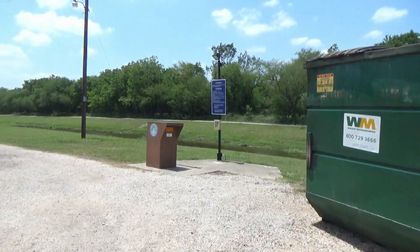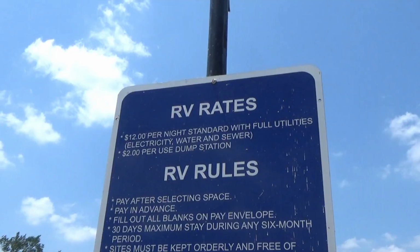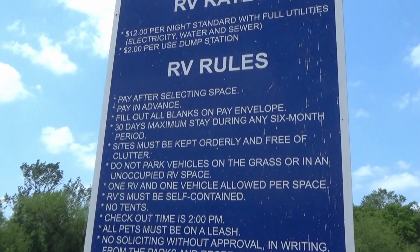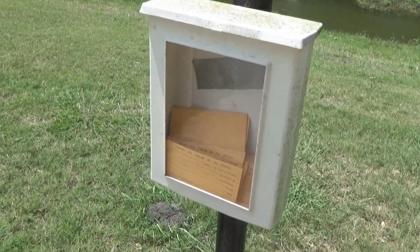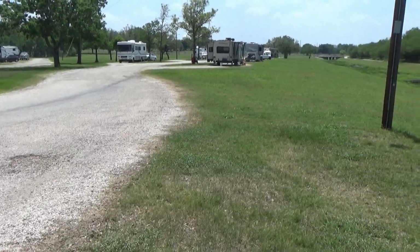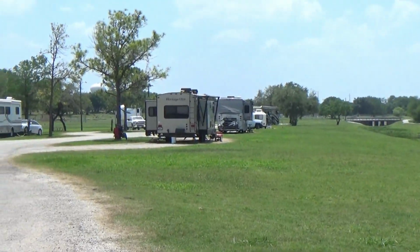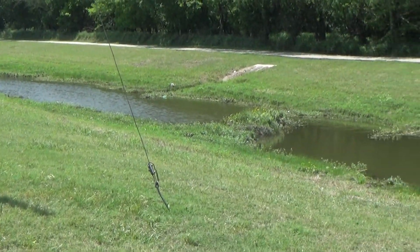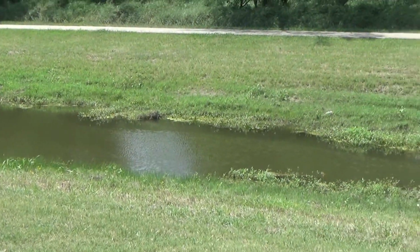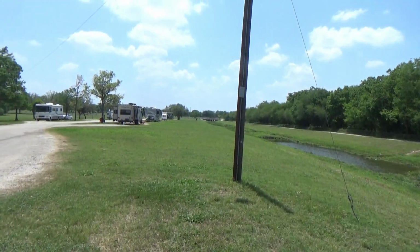There are quite a few RV spaces here. I didn't count them, but there's a lot of them. And there is no host. So all you do is pick up one of these envelopes and put your cash or check in it, deposit it in this box, and I assume someone comes around once or twice a day to make sure everybody is paid. And right across here is a bit of a gully, and you see some water, and look at all of this green land here.